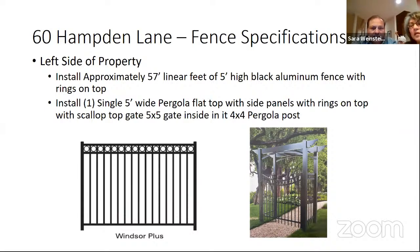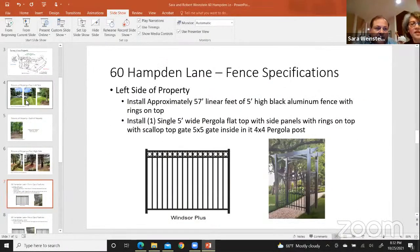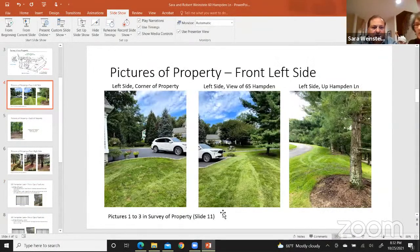And then the pergola would be, if you look at the pictures of our driveway, if we can go back here. The pergola is going from the corner of the house to the corner of the turnaround in the driveway at a diagonal. And then the fence will go parallel to the Belgian block that is sitting in front of the car, to the corner of the tree, and then go to the right. But you'll see that on the map.